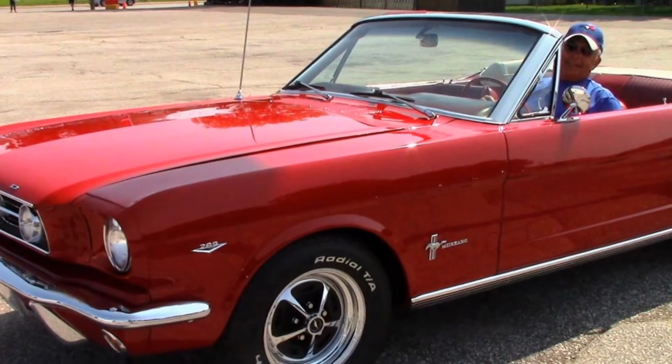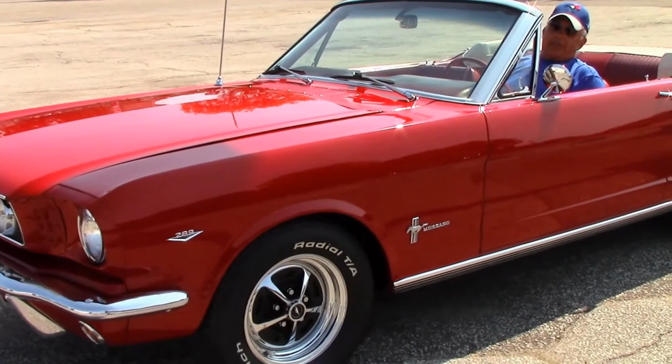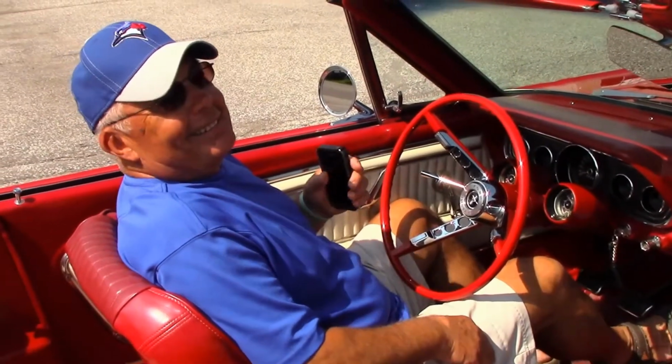There's a quick shot of Jim and his 66 Mustang. We saw this car earlier in the video. Jim has owned the car for 17 years. It's got a 3-speed on the floor, and he really enjoys driving it and coming to car shows.